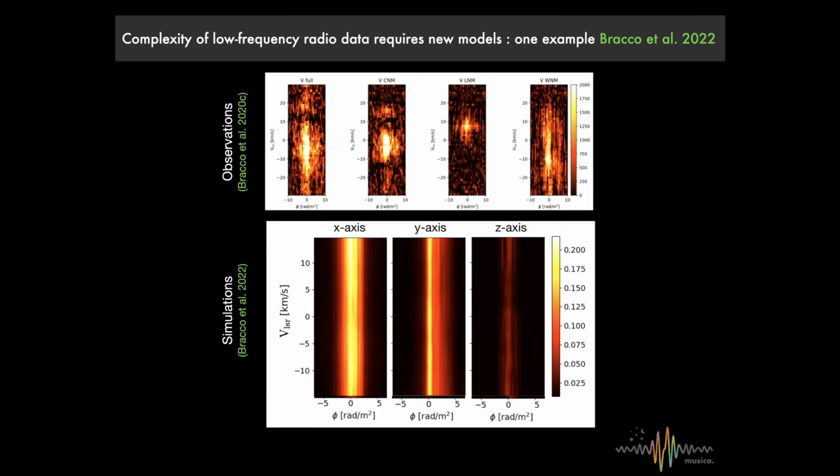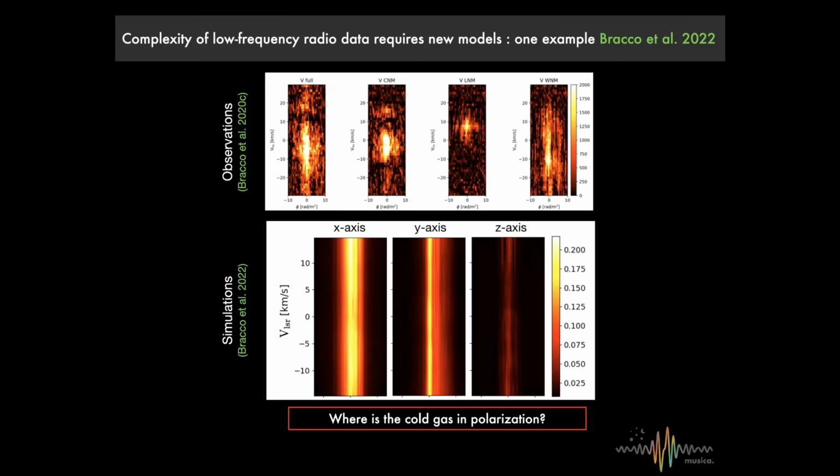But the main difference from observations is the lack of correlation with the cold phase, because here you see there is no clustering in velocity space. The main reason is that the warm phase has very broad spectral lines. So basically here we're seeing that most of the correlation is coming from the WNM. That makes sense because it's more ionized than the CNM, if you want.